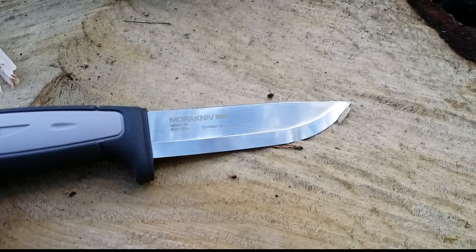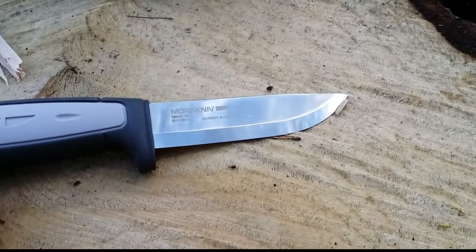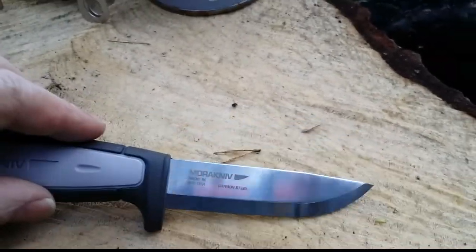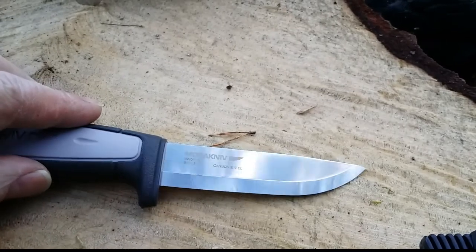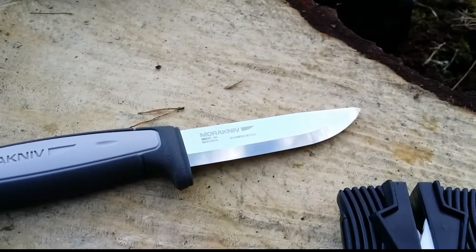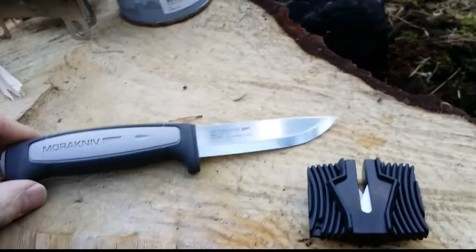I know Mike from MCQ Bushcraft recommends a stuff called Smurf Poo, which is very easy to remember the name of, but I just wondered if there was a slightly more readily available compound you could use, perhaps like a Brasso or something like that. I'm not sure. I'll have to look into it. But anyway, that's the knife, and yeah, very impressed with it.